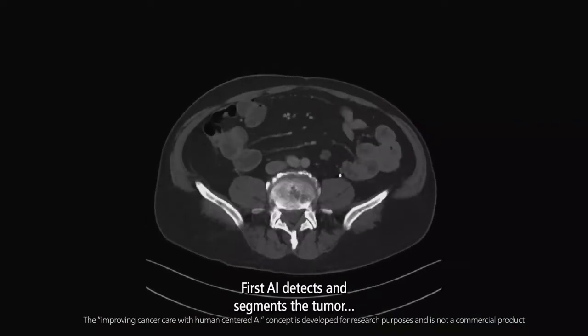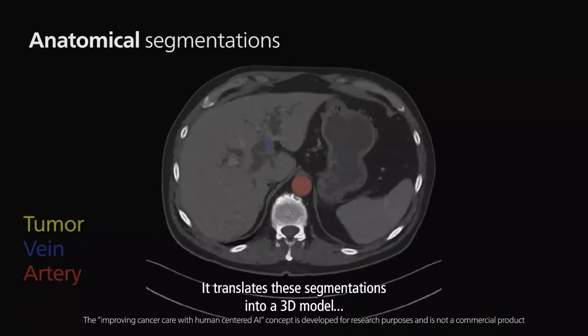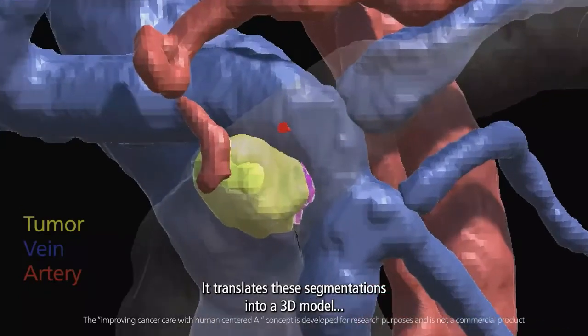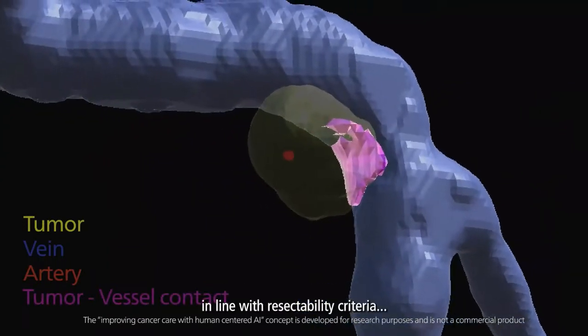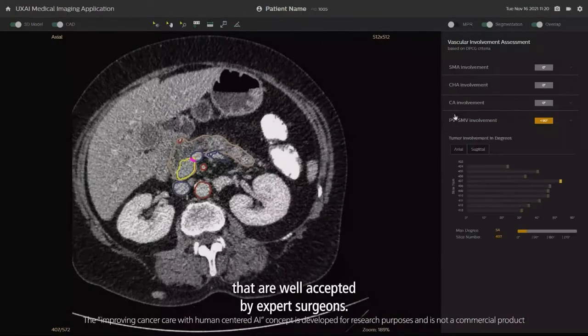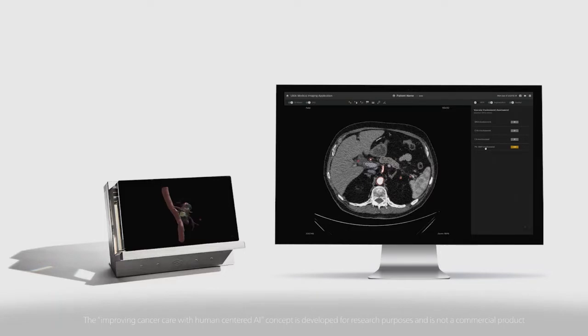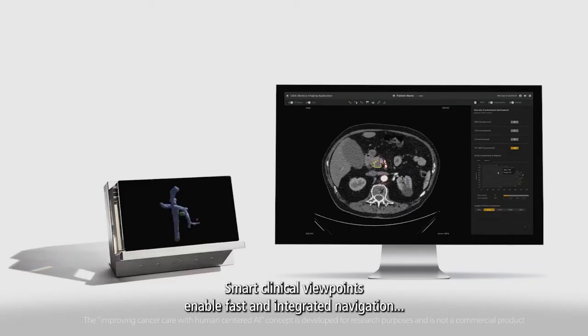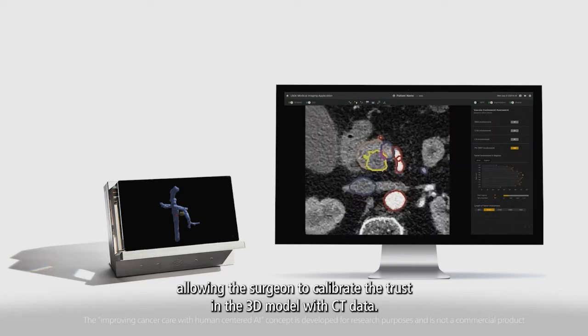First, AI detects and segments the tumor and its surrounding blood vessels and organs. It translates these segmentations into a 3D model and quantifies the amount of tumor vessel contact in line with resectability criteria that are well accepted by expert surgeons. Smart clinical viewpoints enable fast and integrated navigation across medical images and 3D anatomy, allowing the surgeon to calibrate their trust in the 3D model with CT data.